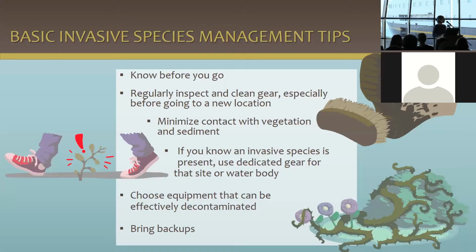And then bringing backups is a great option too, because I've worked in the field quite a bit, and I know a lot of times we didn't have time to clean our gear while we were out there. You were on a strict schedule, you had a couple hours here, and then you had another site an hour out of the way that you had to get to and treat as well. So if you have to do that, maybe have a separate tote in your work vehicle with fresh gear that you can put on at your new site. So just don't spread things. There's many options.